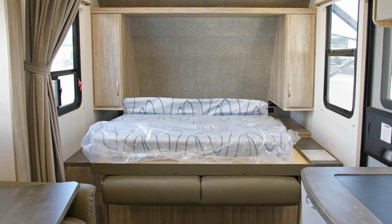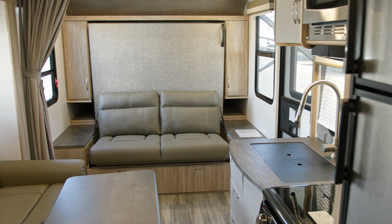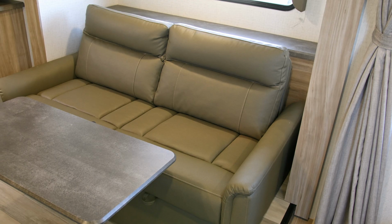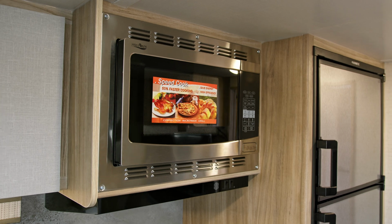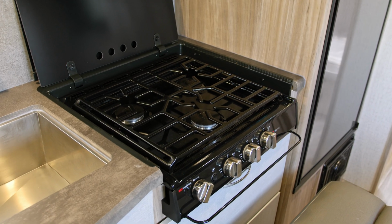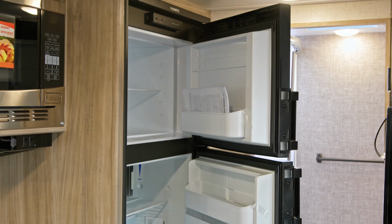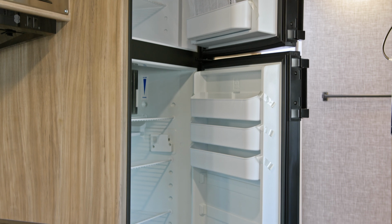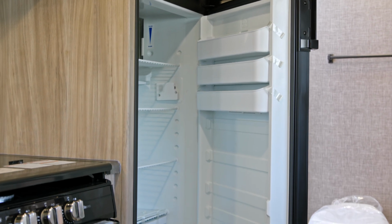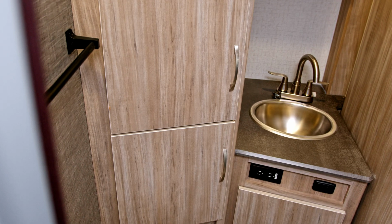In the 2108DS, we have a Murphy bed with a couch and then another couch that turns into a bed and acts as a dinette. Along with the dinette, it comes with a microwave and a 3-burner cooktop. It comes with an 8 cubic foot refrigerator that runs off of gas or electricity, so if you are plugged in, you don't have to use your gas to run the refrigerator, you can use electricity. The 2108DS also has a bathroom with a nice size shower and plenty of storage.